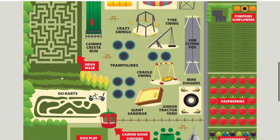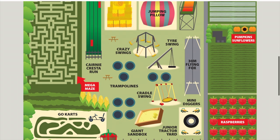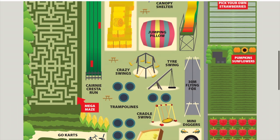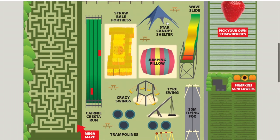So as we move up the screen, you can see the different activities that are there for children. I really do recommend Cairnie's Fun Yard. It's got so much more variety than the average play park would have. You can also see the mega maze to the left hand side. That's a seasonal activity. And then to the right hand side is the pumpkins and the sunflowers. And then right up at the top is where you get the strawberries.